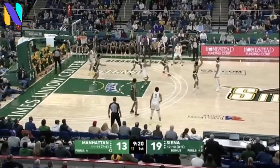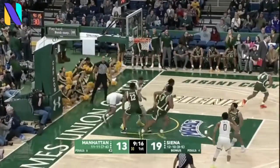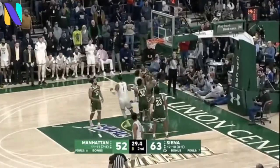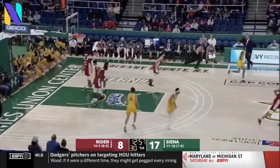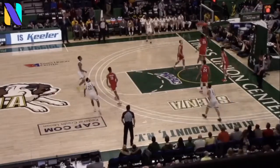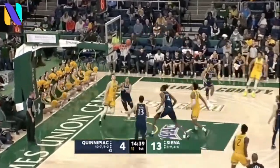Turning the ball over. In fact, they turned over Quinnipiac 25 times earlier this season. Camper in the air. Times Union Center, they are all on their feet. Manny Camper gets his defender in the air. He's putting up numbers just as good as he did last year, and he's playing like the player of the year as he feeds Keenan. Ready. Comes to screen, rebounds, and just gets putbacks.